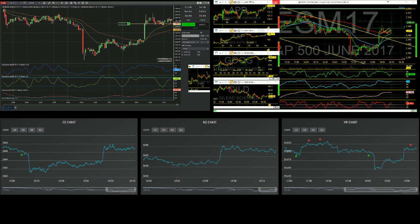Trump says his massive tax plan is coming next week. Next week. Here we go. Still holding here.